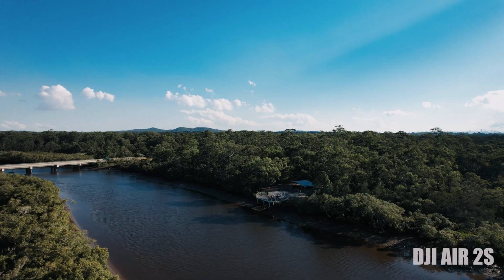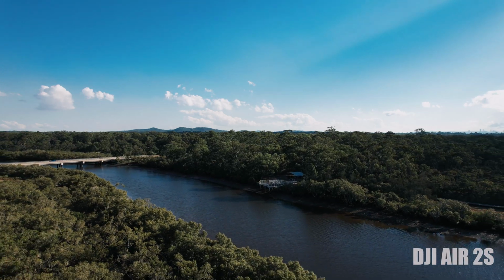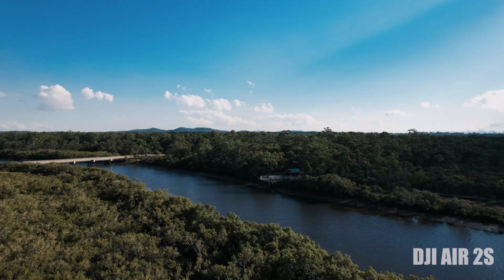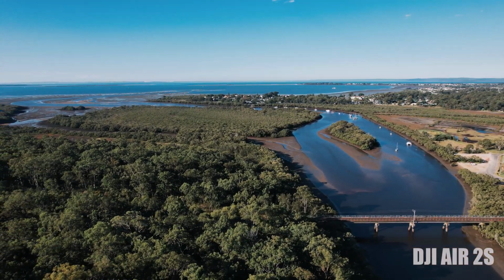I don't think there's anything negative about this drone. Even the price point is reasonable considering what you're getting here. I think this is almost the perfect drone for most people. And for those people that want to take it seriously, it does have all the options you need, like raw photos. It's got 12.6 dynamic stops, so tons of dynamic range there.